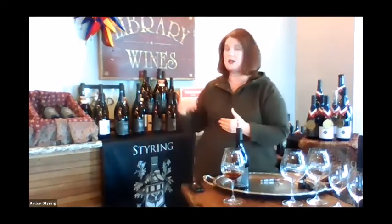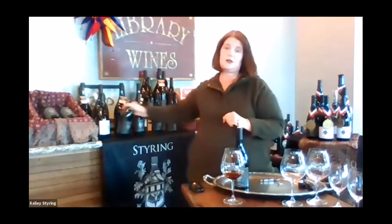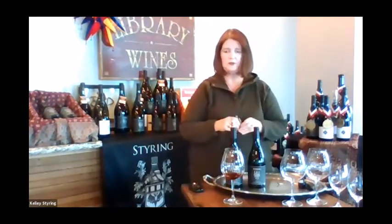So if you're ever visiting us and you see a bottle here and you say, I'd really like that, you're welcome to purchase this bottle, but ask us, because we also sometimes have cases of those in the cellar. So I noticed that there was this 2014. So I'm going to put that right beside the 13. And I'll go ahead and open that now.